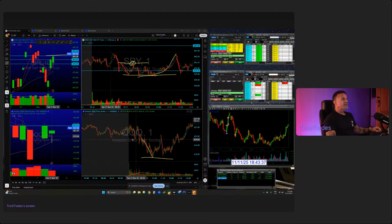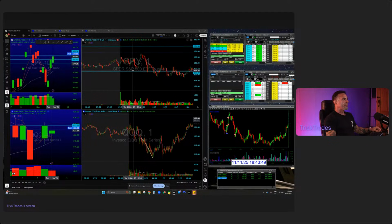Now, there was one more trade here on SPY. One second, I'm just backing out of this. There was an opportunity at pre-market lows. And what I was actually looking for, and I was right, but the timing was off, was I was looking to enter this, enter long. And basically, I wanted it to fail.